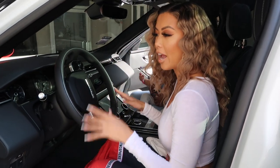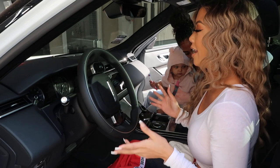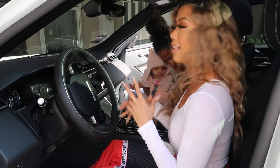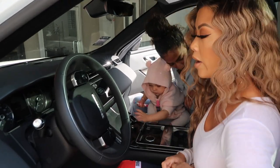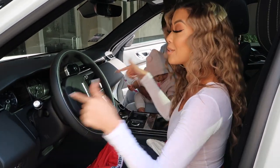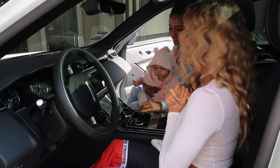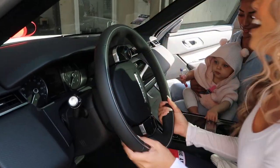I'm happy with the Range. I know we test drove all these cars, but like this was the one. I believe this was the one for me. It fits you. I love the way it feels inside. I feel safe. And I just like the way it drives. And I mean, it's just a beautiful car. All the cars are beautiful, but this one right here, bless you. This one right here is like, I love it so much. It's so cute.